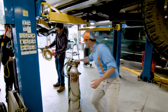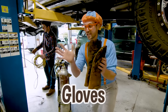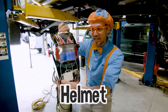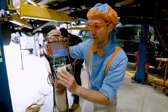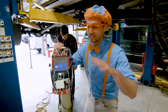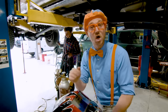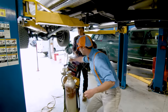Safety gear. Check it out. See these? Yeah, these are his gloves. It keeps his hands protected while he's welding. And this looks like his helmet. Yeah, and it has this really dark shade right here. So then he can look at what he's doing because it's too bright to look at without this. You definitely never want to look at what you're doing welding unless you have this. So if you ever see someone welding, do not look at that light, okay? Okay. Oh, here you go.